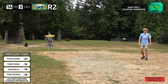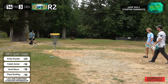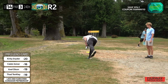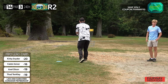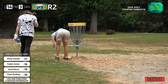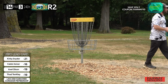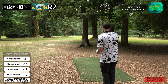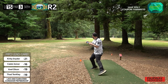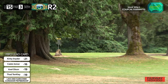Oh, that's just rude. Jeez. Barely teetering out to the left. That's crazy. You never see that kind of thing happen. Not to Axel, at least. He's so good. Pretty brutal there. 14th in difficulty was hole 14. Looks like one OB throw recorded. Not everybody was doing advanced stats, but all right, here comes hole 15, par 3, 309.